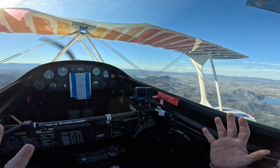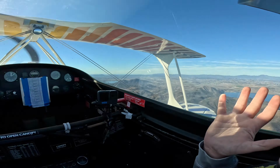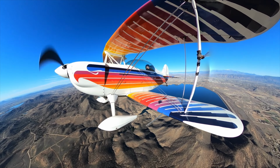I mean, this airplane, after a couple re-rigs, flies hands-off. This thing is phenomenal. It'll track dead straight, beautiful. Now, I know you can do that with the Pitts and everything, but overall, this airplane just feels good.